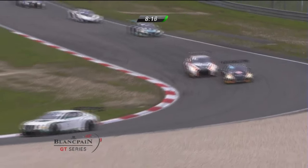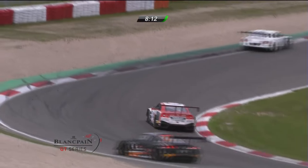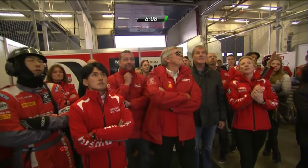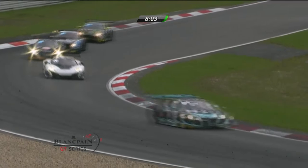I mean, it's just crazy. Now he gets through finally. Somebody might have got on the radio and said, look, wake up and obey. Now he runs totally wide onto the dirty part of the track. Serves him right.